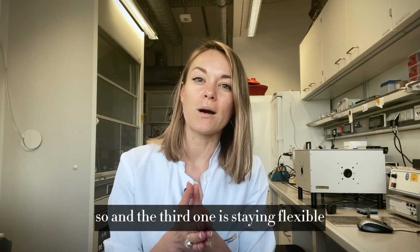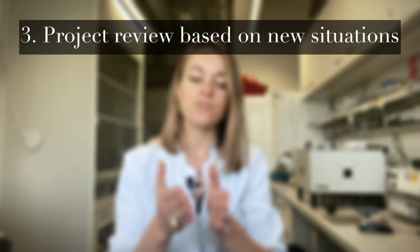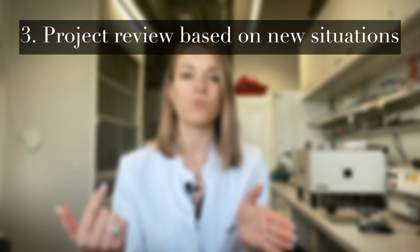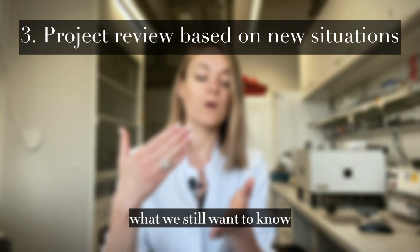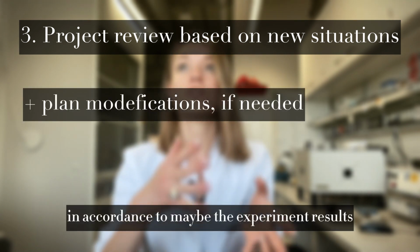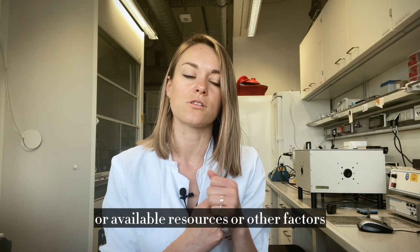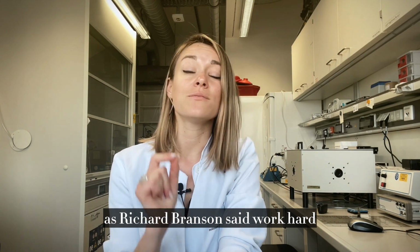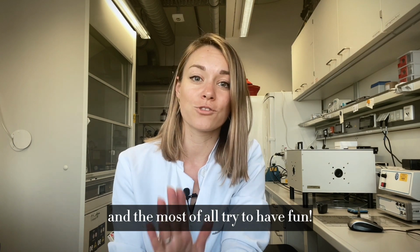So, and the third one is staying flexible, meaning define particular time points when we make a full review of the project, considering what we already know, what we still want to know, and if the plan needs a modification in accordance to maybe the experiment results or available resources or other factors. And maybe one more, as Richard Branson said, work hard, believe you can do it, and the most of all, try to have fun.